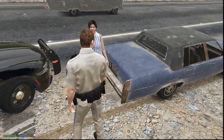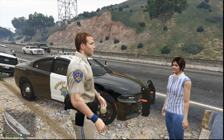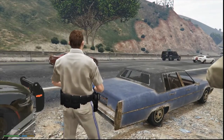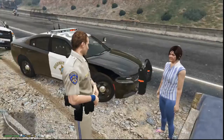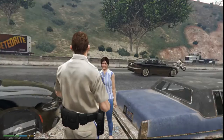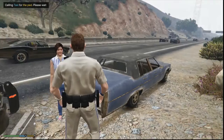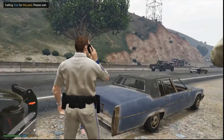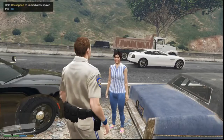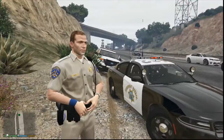Because of the insurance, what I'm gonna do is call you a taxi, and I'm not gonna search the vehicle, okay? I'm gonna cut you loose with that. I'm going to impound the vehicle, but call you a taxi. Is that fine? I'm not gonna search it, I'm just gonna impound it. And you can start driving again once you get that insurance renewed, okay?